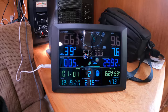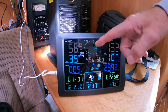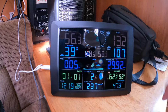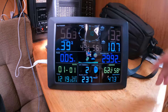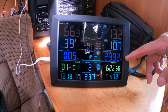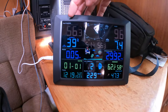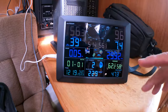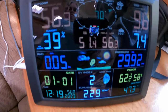Yeah, so I believe it's working. So this is going to point which way the wind is coming from. Well, the direction of the boat would be the north, so it's pointing how the wind's actually blowing on the bow of the boat. This is going to be gust. It's going to be average speed, barometric pressure, indoor temperature, outdoor temperature, moon phases. We've got to set the date and time. Once we get that set, then I think it's going to work. Yeah, it should be good.